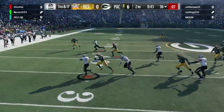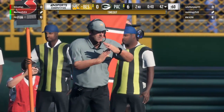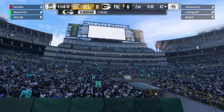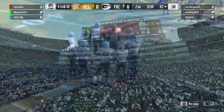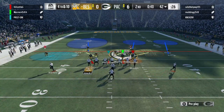Design run for their wideout. And to the 42-yard line here and brought down there. And now before they run this 4th down play, we're going to get a timeout, as they'll stop it with 40 seconds remaining in this first half. The offense staying out there. They look prepared to go here on 4th and 10.